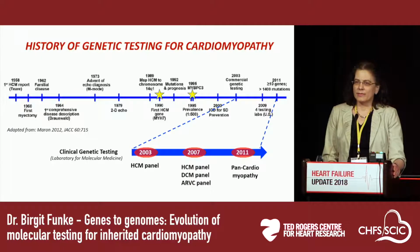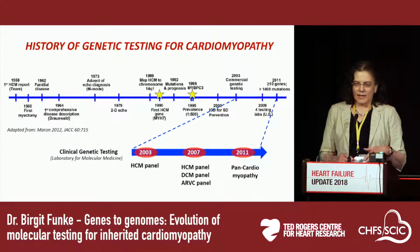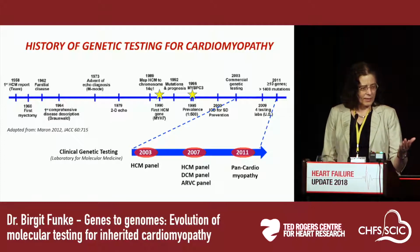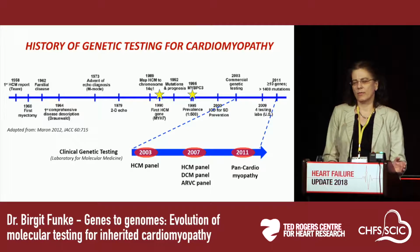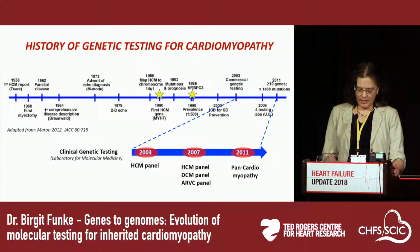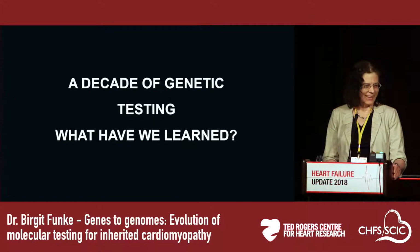In 2011, we're experiencing dramatic technological advances. You probably have heard of next generation sequencing that enabled us all of a sudden to test all these genes together. And then we and others in the community switched more and more to what's now very common, to just test multiple diseases at once. And I'll get into what the benefits of that are.